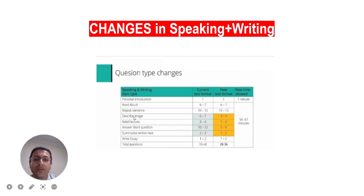Coming to task number 3, describe image, where you are supposed to describe an image for approximately 25 to 30 seconds. Earlier, you could expect around 6 to 7 questions, but now it's going to be just 3 to 4 questions. A lot of people like this task a lot because it's an easy task if you're fluent with your speaking strategies. But it is what it is, and now you'll have approximately 3 to 4 questions.